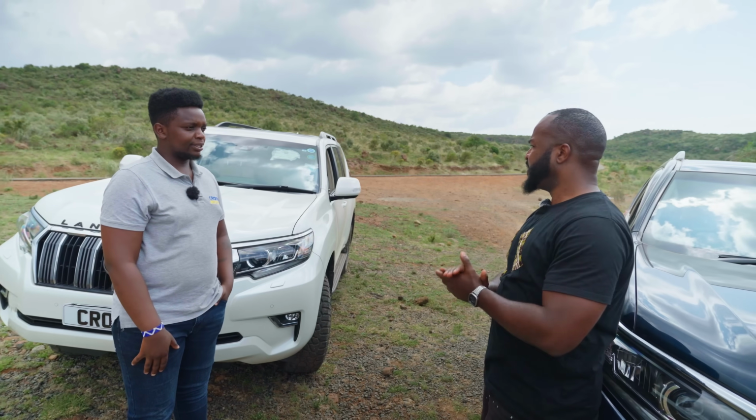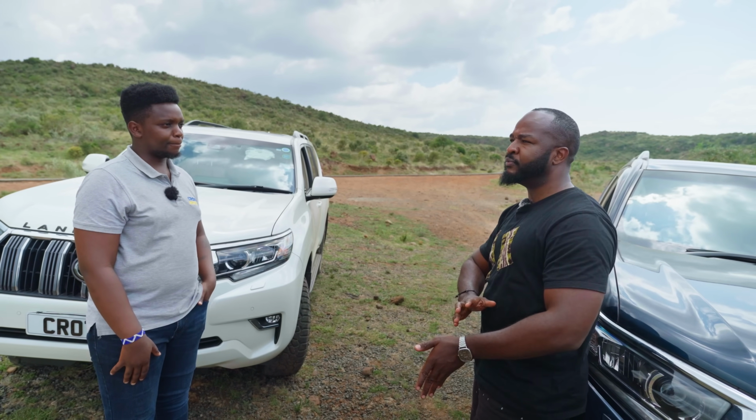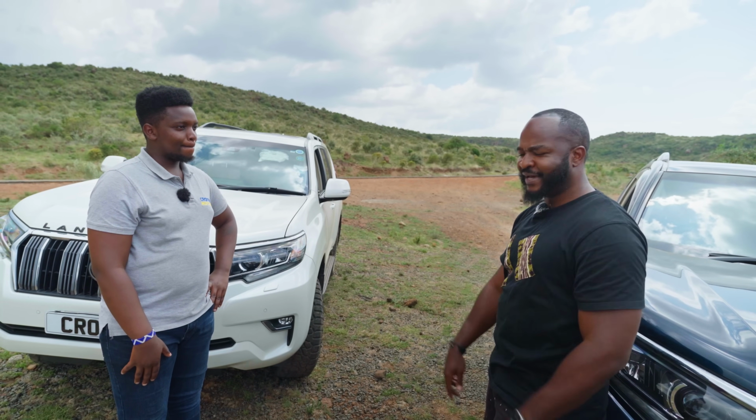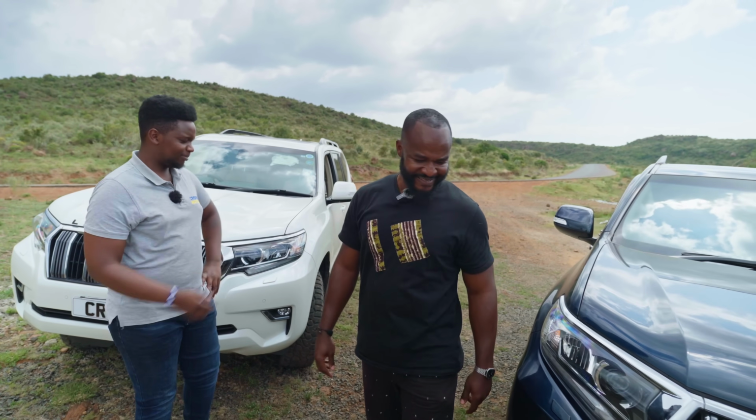Yes. So I think maybe we can start with a bit of tarmac. Let's see how it sprints. Yes. And then we will jump into the TXL and take it off-road a bit. Definitely. So our audience can enjoy. Yeah, let's take the TX for a small ride. Kabisa.